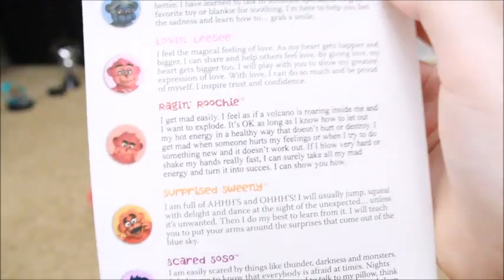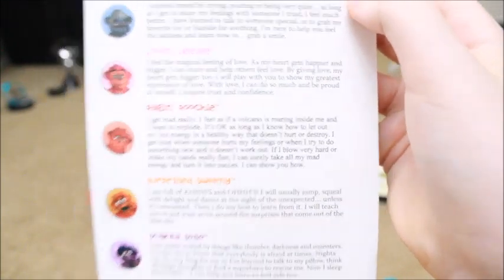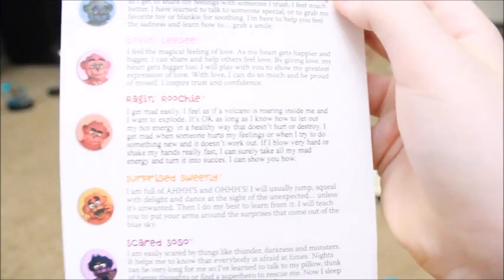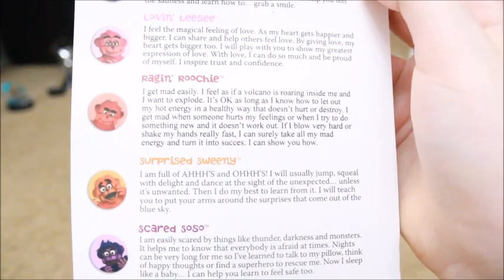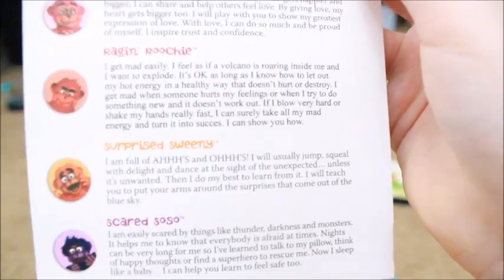Surprise. I am full of ahs and ohs! I will usually jump, squeal with delight, and dance at the sight of the unexpected. Even if it's not wanted, I do my best to learn from it. I will teach you to put your arms around the surprises that come out of the blue sky.